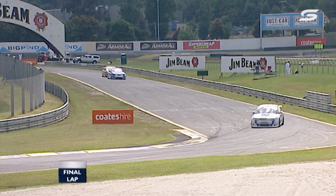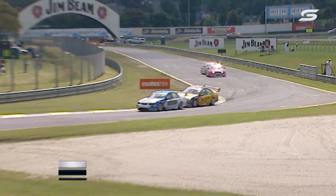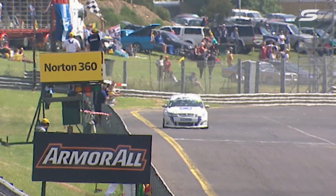Moff hasn't given up though. James going to be having a look up the inside here, but he thinks better of it. That was a smart move. That overtaking move was never going to happen. So he's going to settle for 3rd place here. Very mature decision there. I tell you what is going to happen.